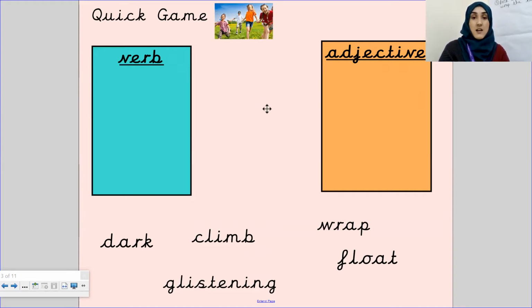Okay, let's see. Climb. Oh, climb doesn't want to move. Is climb a verb or an adjective? Go to the right side of the room. Go, go, go. Fabulous. 3, 2, 1. Let's reveal. Is it an adjective? No, it is indeed a verb. It's an action. Well done.